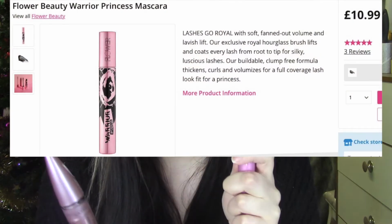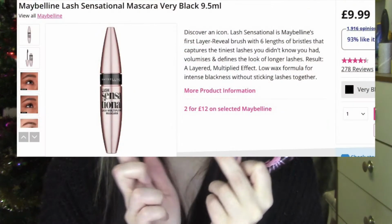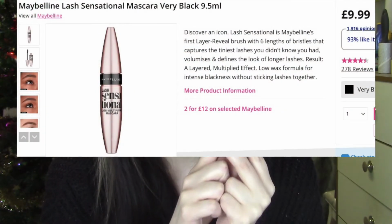Two more recent ones in my collection, so the Flower Beauty Warrior Princess Mascara and the Maybelline Lash Sensational, which I have tried in the past before, but it was years ago, and I did rebuy it this year for a one brand Maybelline video. This is a fantastic mascara. Definitely believe the hype. It's really good. I understand why people talk about this so much. It just gives fantastic volume. There's no sort of weird clumpiness or congealment with it on your lashes. It just applies very evenly, very sort of feathered out, and it just gives fantastic volume. What more can I say? It is a really good mascara. 100% would rebuy it. I mean, I already did rebuy it technically, so I would buy it again.